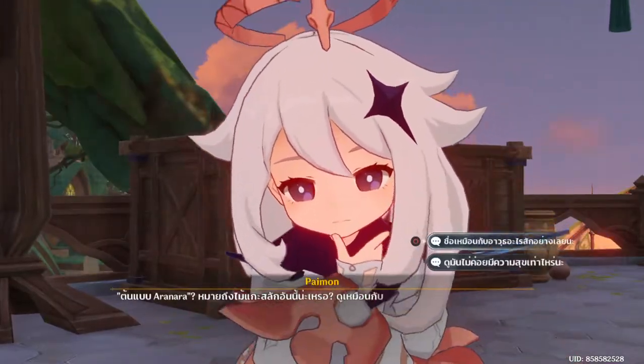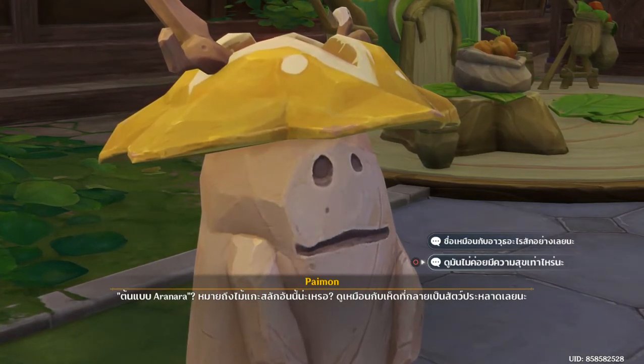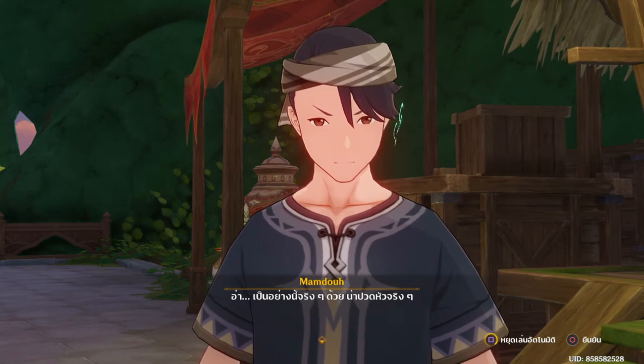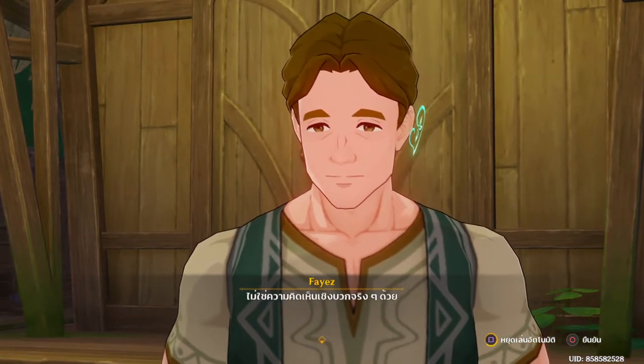Prototype Aranara? You mean this wood carving here? It looks like a mushroom monster to Paimon. There we have it. The verdict is in. What a headache. Not the first negative feedback we've had.